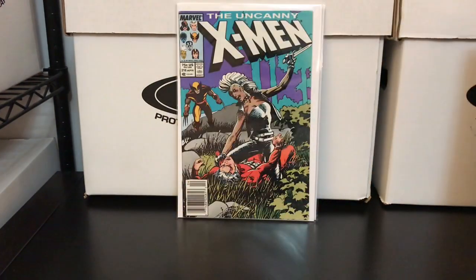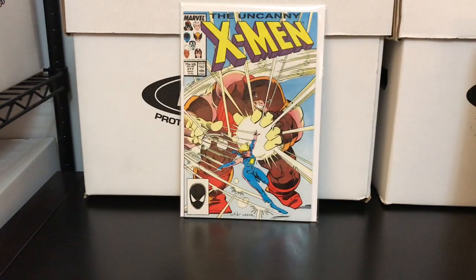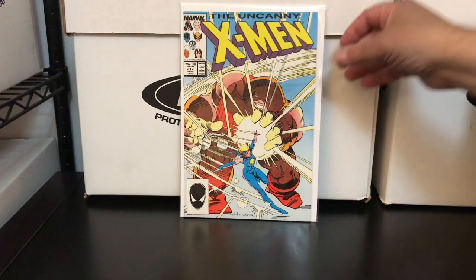215, 216. Walt Simonson cover, I like that. I just like the colors on there, and Dazzler joining the X-Men.